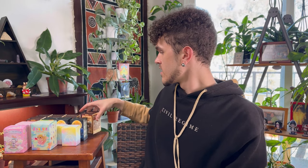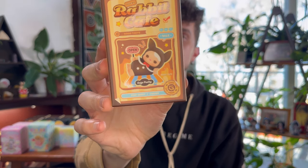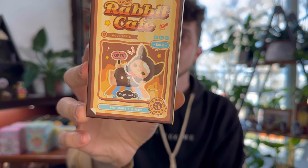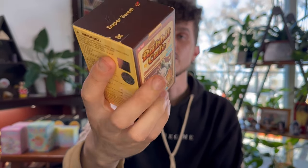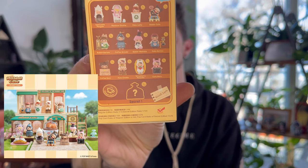And then for the last series, I got the new Pucky Rabbit Cafe, and I got like five of these because I'm crazy. But this series is really cute. They're all cafe themed, of course. Pucky's own little Starbucks moment.